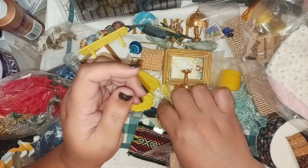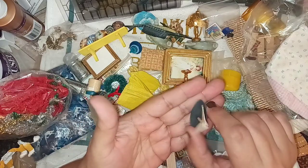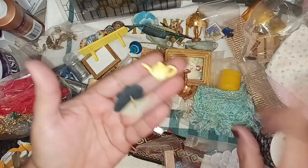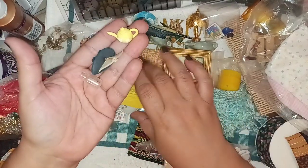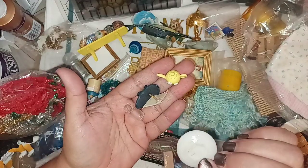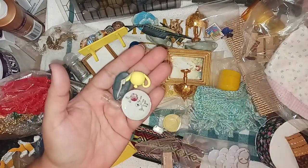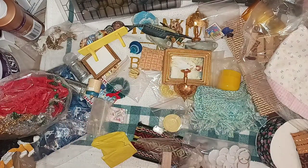Then I'm going to show you some smaller doodads. And I found this little boat that I can use in the kids' room. Then I have this beautiful little teapot with the yellow and the hearts. Then we have this little glass bottle that doesn't have a lid. I found this little plate that has this really pretty design. It's an old plate that was sent to me. And then I have these little plates, and these were here. Let me put these in here if they fit, because I don't want them to get lost.